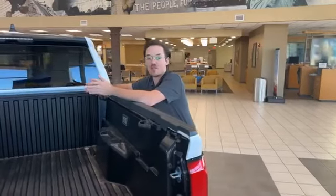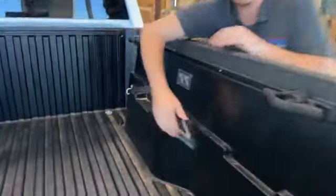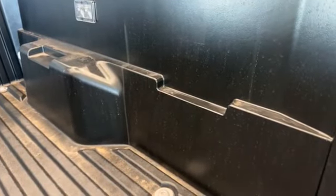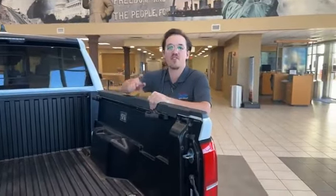Now, one of my favorite things about Tacomas, and it's something I learned when I started, I had no idea this was a thing. You see these little flat spots right here? These have been here since the first generation of Tacoma. What you can do is take a 2x4 or something like that, put them on here, and then throw a piece of plywood or something like that on top. Suddenly you have a shelving bed system.